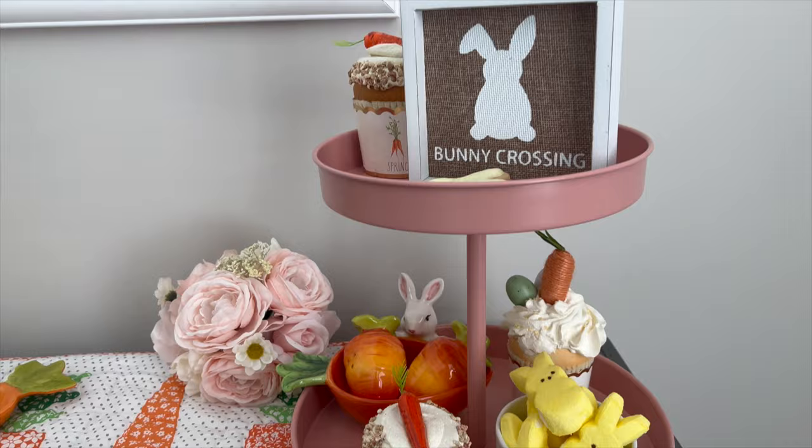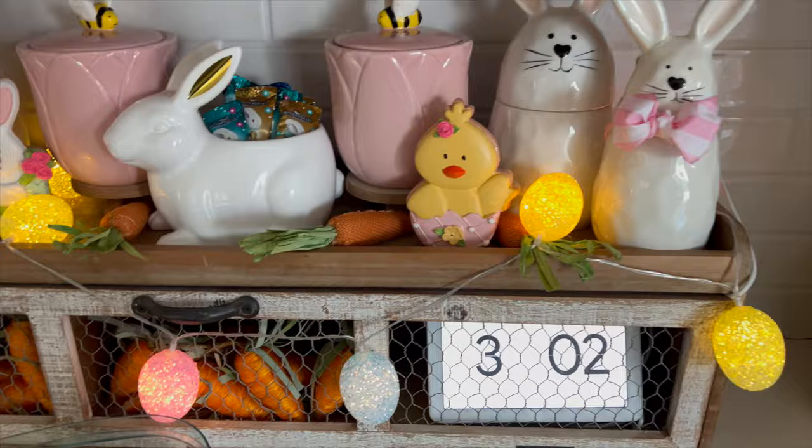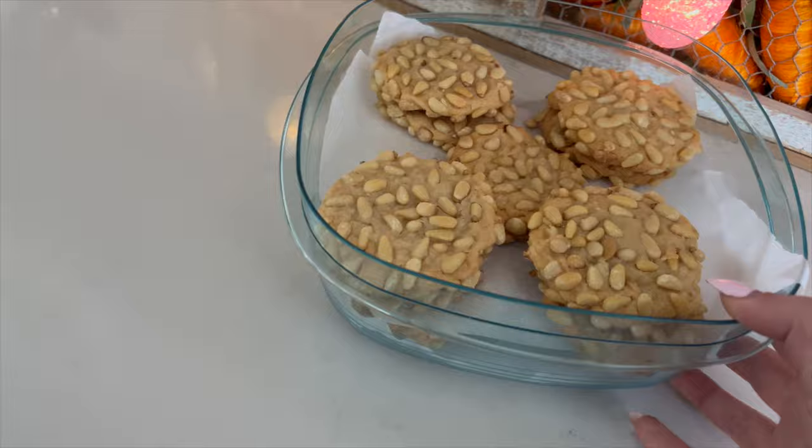You can see the eggs are a little bit more illuminated right now because it's starting to get a little bit darker out in the evening. But before I went, I wanted to show you guys that I did make the pignoli cookies. I still need to make the chocolate chip Cadbury egg cookies that I'm going to make for Easter as well. But these were the traditional Italian cookies I was talking about earlier in the vlog. So yeah, those are all done and ready to go.